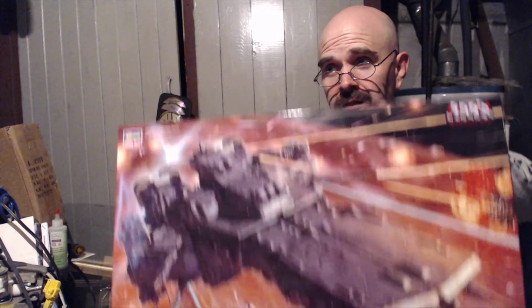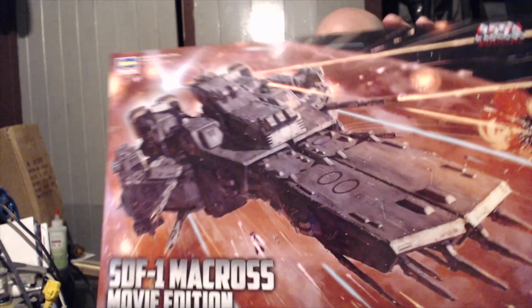Okay, so the second last one I'm going to show you is the last sci-fi kit in the box. It's the SDF-1 Macross Movie Edition. The reason I got this one, two reasons. One, when I looked it up on the HLJ site, it was low stock. And two, there's another version of this that's out now, which I think is a combination movie and TV version. I haven't watched the movie or the TV show.